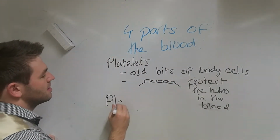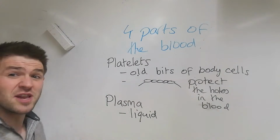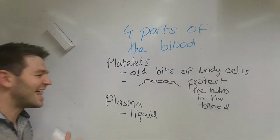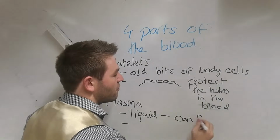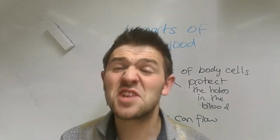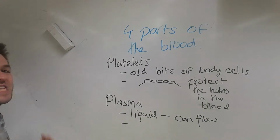Finally, something called plasma. Plasma is the liquid. Because all these other things are solids, but blood is a liquid. Most of the blood is plasma, it is a liquid. And of course, liquids can flow. Flowing is good. I want to move my blood around my body. If it's solid, it can't flow, it can't move around. That is not so good. It needs to be a plasma, it needs to be a liquid.